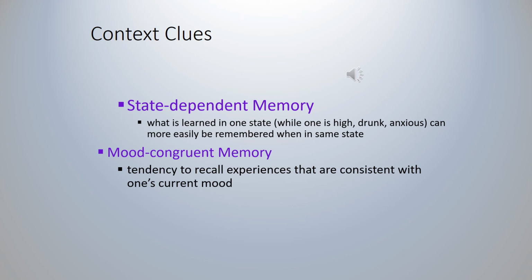So state dependent. Mood congruence, very similar. This is when something occurs and you're in a certain mood, and then you're in that same mood again. Those past examples come back. So let's say you're in an argument with someone, and you tend to forget that argument and forgive that person, but then you're in another argument a few weeks later, and now that past argument comes back to you. So that is mood congruent.